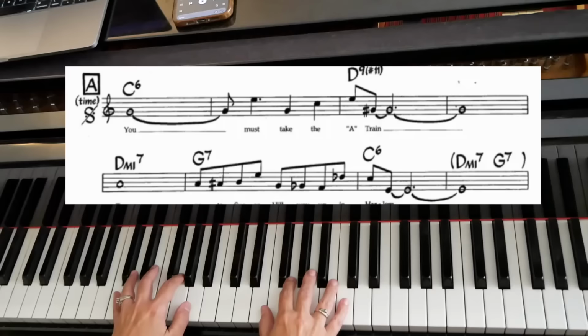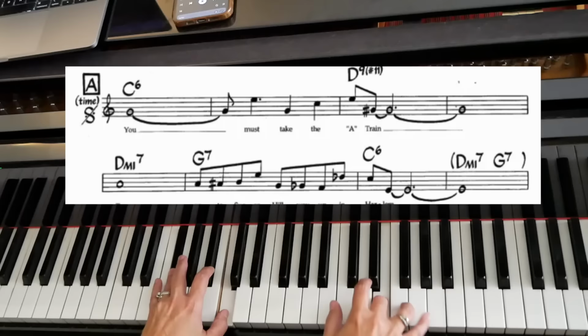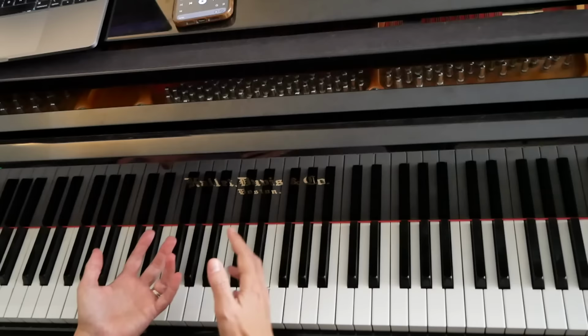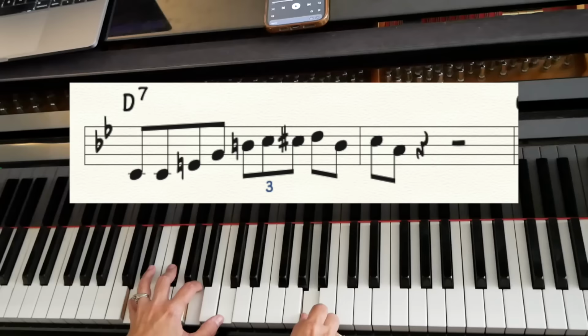Right here. It works great. Why not change it a little bit the second time? But yeah, we could use it over a 2-5-1. How about that last train one that we did? I didn't get my thumb under there. We have to ask ourselves, what are those notes?